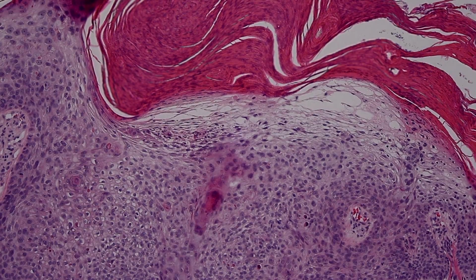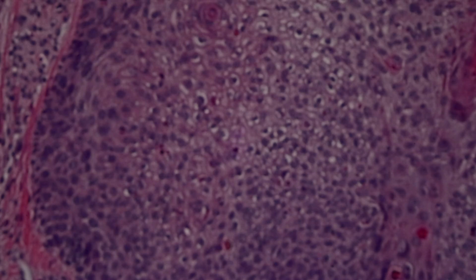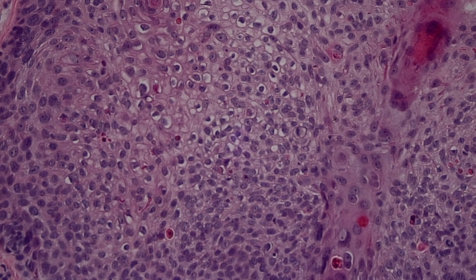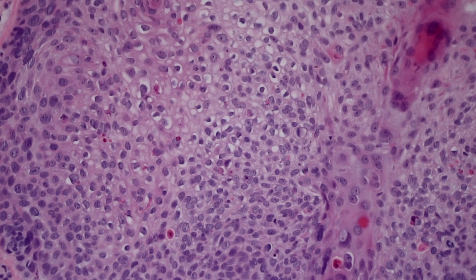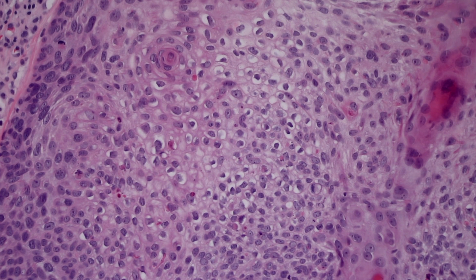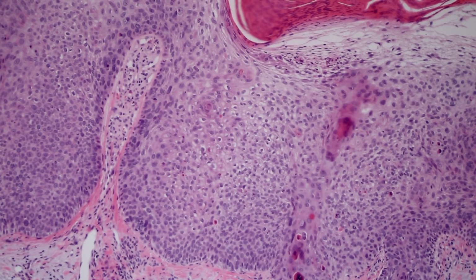In areas like this, sometimes there can be clear cell change or edema. This clear cell change right here is due to glycogenation of the keratinocytes. We see that sometimes. Occasionally, that can make us wonder about sebaceous differentiation or sweat duct differentiation like porocarcinoma. But I see this very often in just regular squamous cell carcinoma in situ, some clear cell change like that, so I don't get too worked up about that.